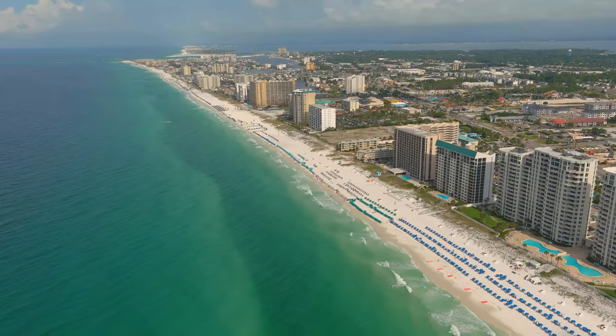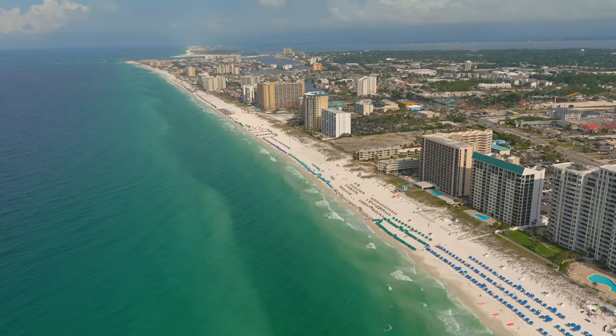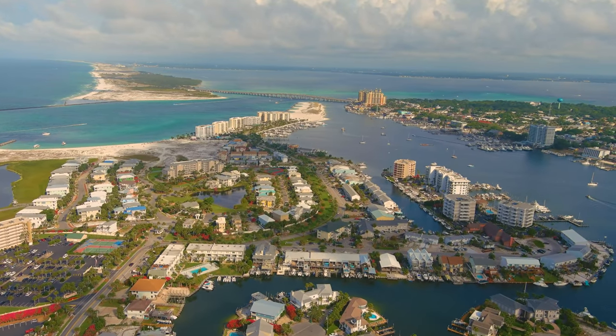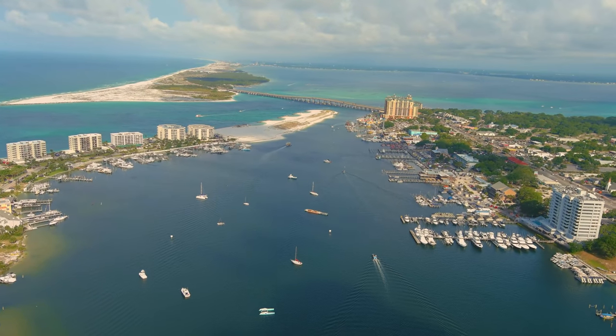Some final looks at Destin from the air before we head to Harborwalk Village. Panhandle Helicopter does a great job with aerial photography, but for tours, make sure you check out Timberview Helicopters.